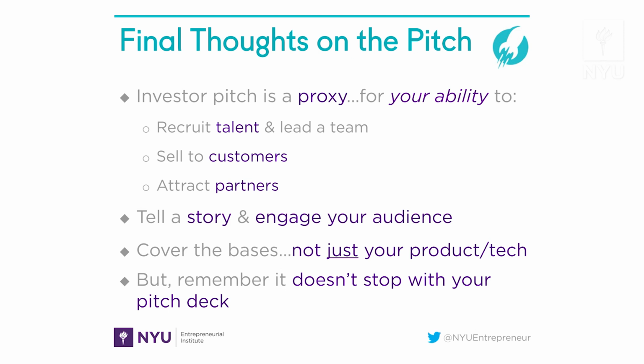So what you want to do is, if you get that meeting, you want to tell a story and engage your audience to get that next meeting and cover the bases about your business. Don't tell them everything, but don't make it just about your product or tech either. Okay? And remember, it doesn't just stop with your pitch deck. Okay? So that means write a thank you note, do follow-up, and all that.